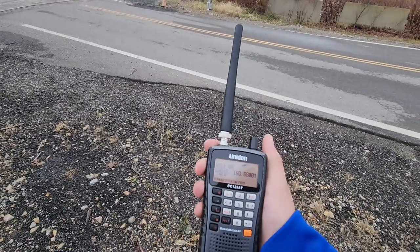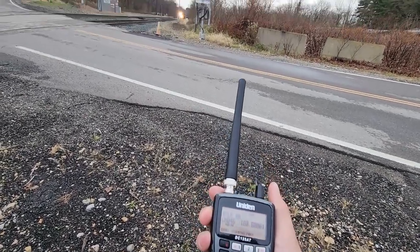WNLE, Hopedale crossover's line reverse. Repeat, Hopedale crossover's line reverse. Out.